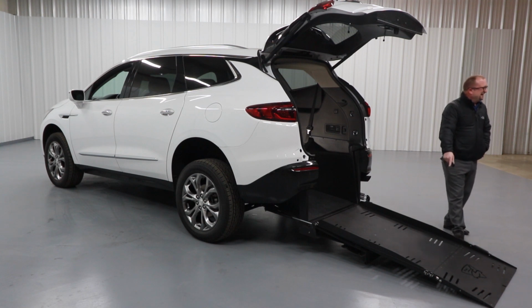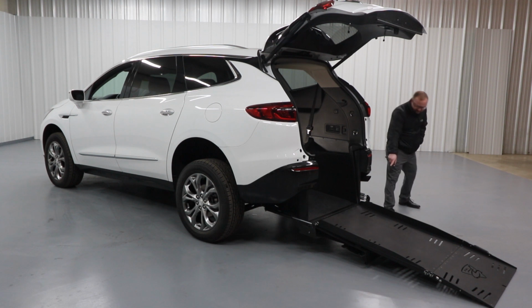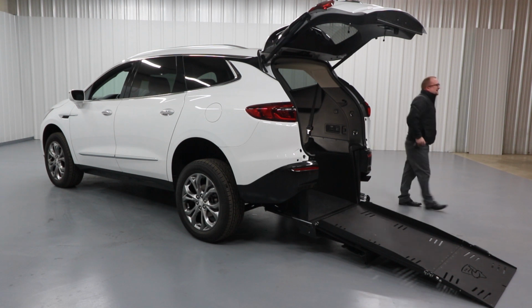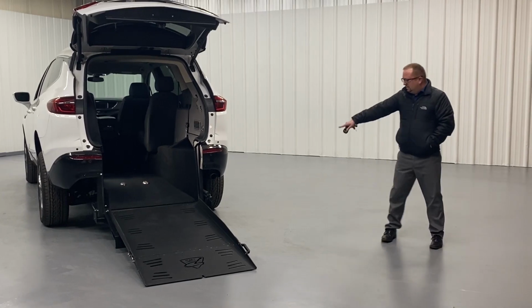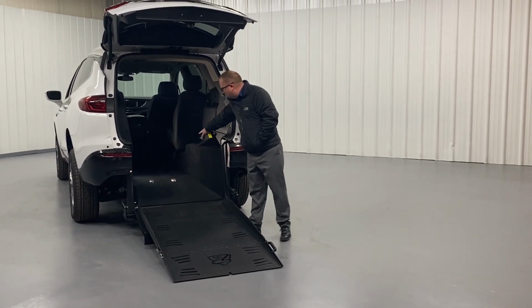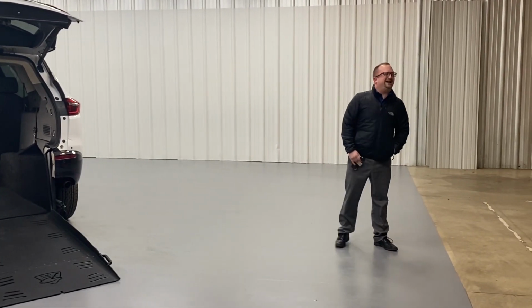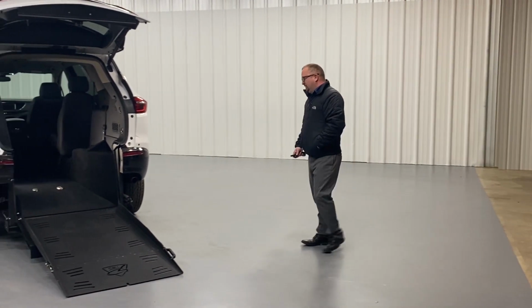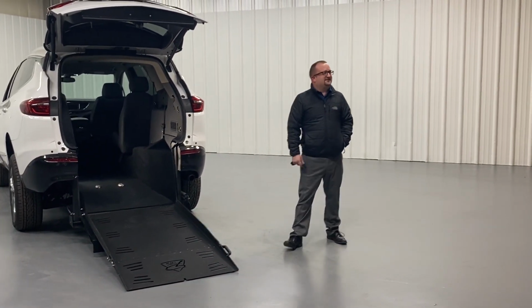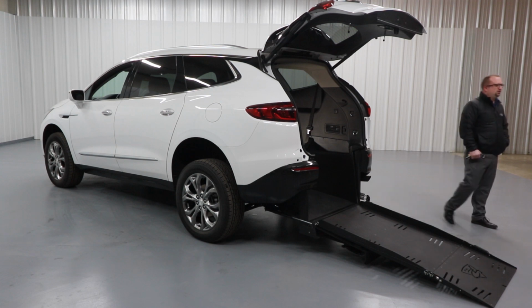It comes with a 35-inch ramp. The bottom of that ramp, you can't tell, but that's stainless steel. Our floor pans are made out of aluminized steel. Two great things about that is that if you live in Michigan or anywhere that gets snow or ice, you will not have any kind of rust happening over the course of the lifetime of this vehicle.